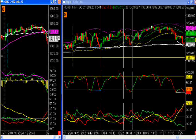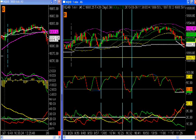So you could have waited, instead of taking it right here, you could have waited until you saw the divergence forming, where you have price going sideways and a lower low, a lower high on your indicator. You could have taken it. It worked out. It took forever to go, but it did finally work out.